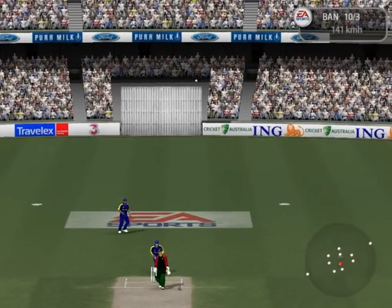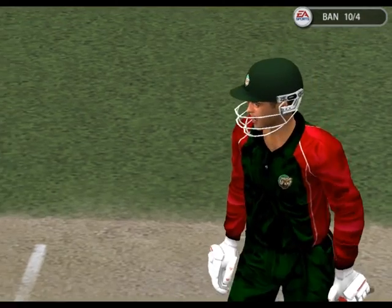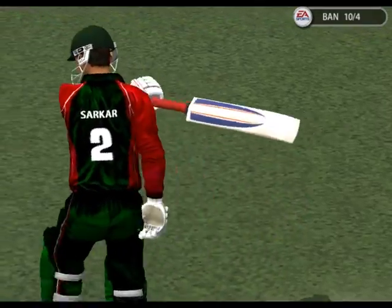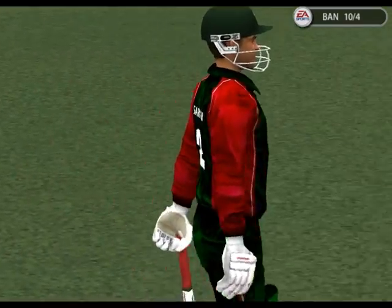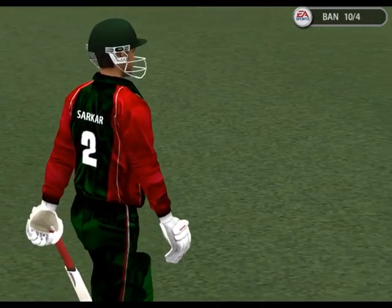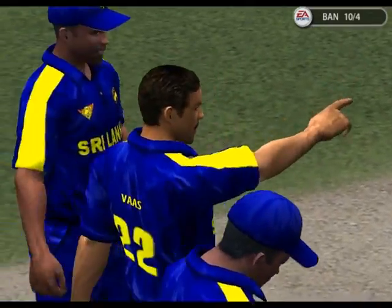It's high in the air. Arnold is underneath it and takes it comfortably. The batsman will be kicking himself over that. It wasn't a great shot, and he looked to be in good form. A superb catch from Arnold. He kept his concentration really well. He had a long time to think about that before it came down.